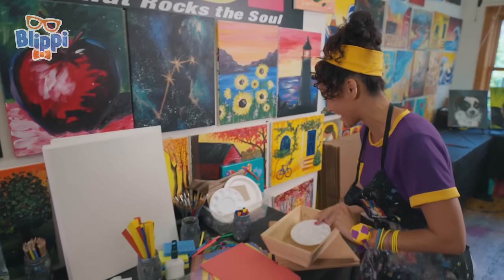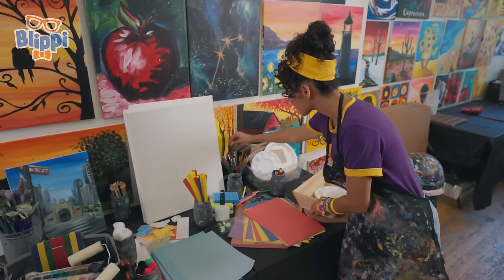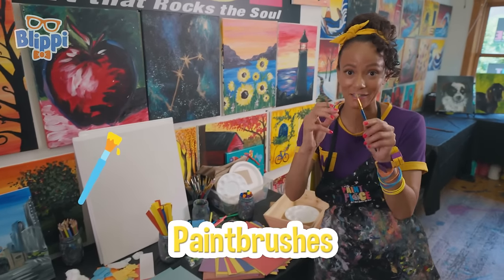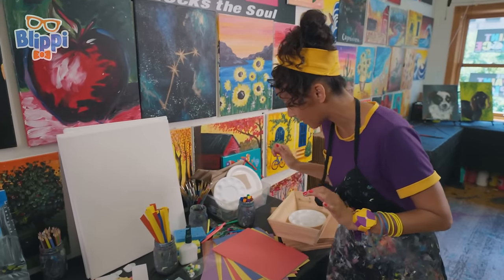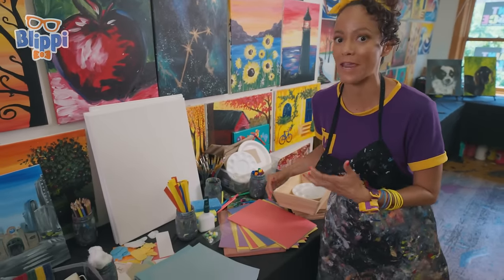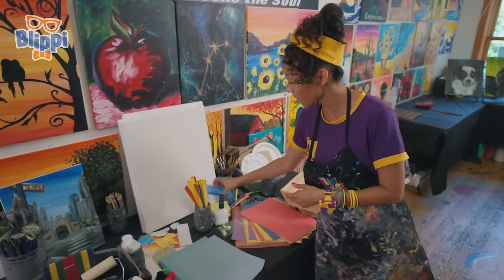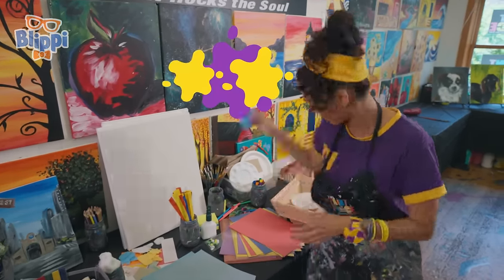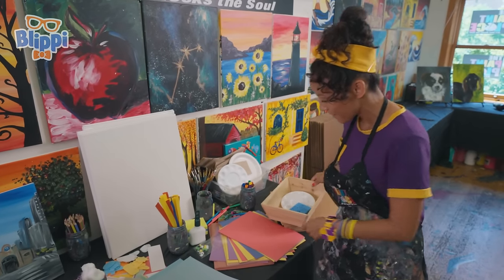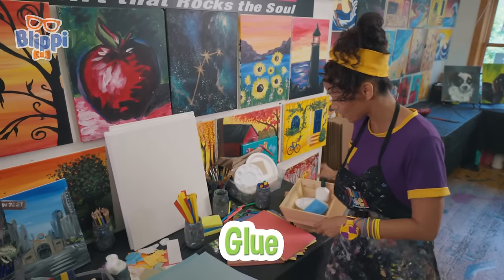Oh, I definitely need that. What else? Oh, some paint brushes for sure. I like these little ones for detailing. Throw those in there. Oh, there's different kinds of ways to apply paint to a canvas. You could use a paintbrush or a sponge. That can make a really fun texture. I'm gonna throw that in there. Oh, glue. I might need some glue.